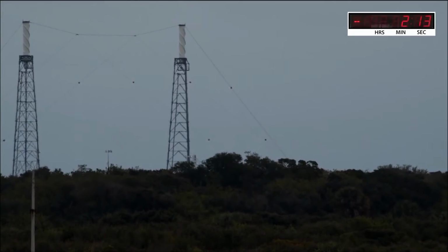Again, this is Astra's 5th orbital launch attempt. It's successfully reached orbit in one of those attempts, and this is Astra's first mission to carry functioning operating satellites. Its previous missions only carried dummy payloads.